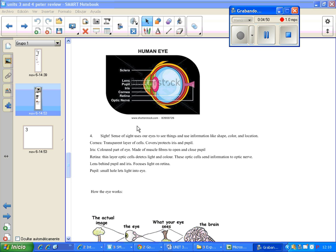And the retina, in the back here, the purple thing. The retina is a thin layer of optic cells that detects light and color. These optic cells send information to the optic nerve. And the pupil. The pupil is a small hole that lets light in.